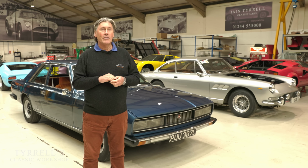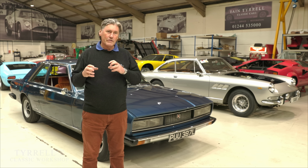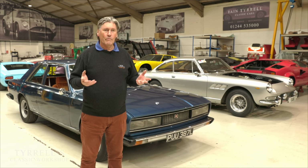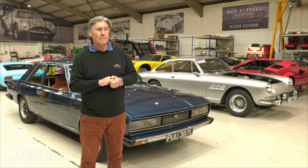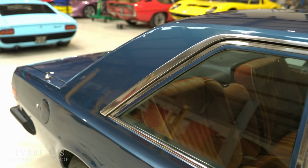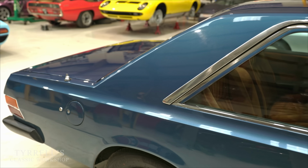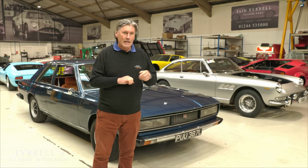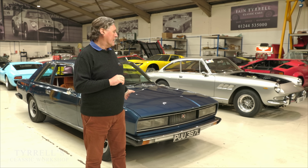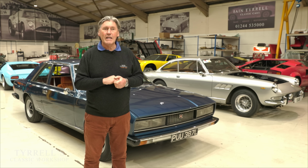I'd venture to say a Mini Countryman probably weighs 1,500 kilos, but anyway, I'm going to look at some of the things before we take this car for a run and see what the potential of the 130 Coupe could have been. I'm going to look at some of the reasons why I believe Fiat deliberately reined it in because of the fact that Ferrari was looking over their shoulder and ready to pick them up for anything. So most of them that came to the UK had automatic gearboxes, because automatic gearboxes were perceived as luxury in the 1970s.